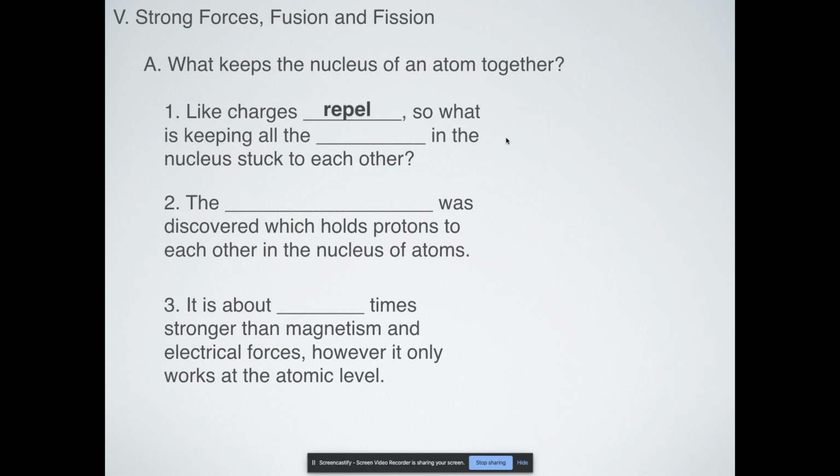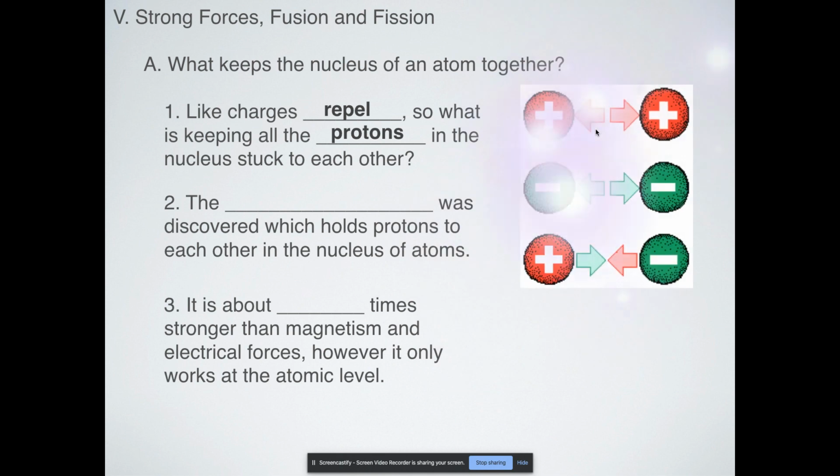Something that you should remember just from basic physics or anything in chemistry that we've talked about already is that like charges repel, right? So, if I put two protons next to each other, they should repel and push each other apart because protons are positively charged. If they get too close to each other, they'll repel. Same thing if I put two electrons near each other.